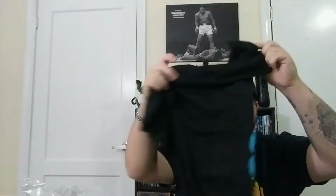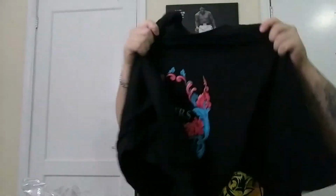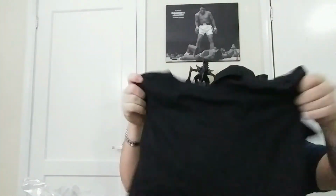So, this is the t-shirt. Again, The Lodgers. They're pretty heavy on The Lodgers with this box, which I don't mind. I love promo items. It's just that it feels like a promo box that media people get for free, you know, to promote movies. It's not something that you pay for. So if you actually paid for this box, especially if you don't like the movie, most of the items are from The Lodgers, so it might not be your cup of tea.